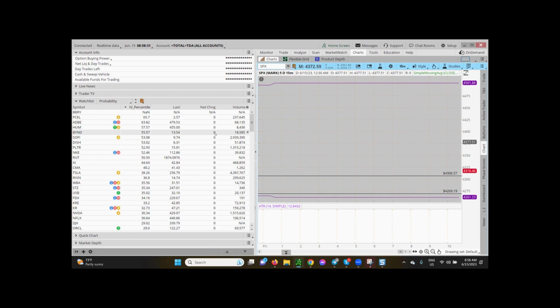But I want the combined premium from the put credit spread and the call credit spread to be at least 33% of my collateral. So if I'm putting up 100 for a 1 spread, I want to get at least $35 total between these two, if you combine the put credit spread and the call credit spread.